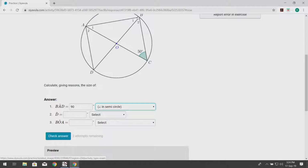So this one is 50 at angle C, and we want to know angle D over here. Hopefully you can recognize angles subtended from the same 2 points to the circumference over there. If this one is 50, then angle D is also 50. And again, we learned that even though butterfly angle sounds nice, it's not actually an accepted reason. So we're going to have to say angles in the same segment.